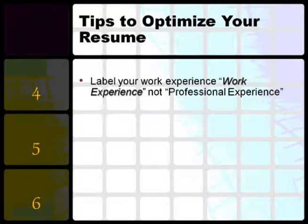Absolutely. Yep. Taleo in particular prefers the words work experience. So can there be a word in front of work experience, like relevant work experience? No, because why would you put irrelevant work experience? I'm just talking about old career, old jobs, that's why. You wouldn't put old jobs on there if they're irrelevant. You only want relevant work experience on your resume.